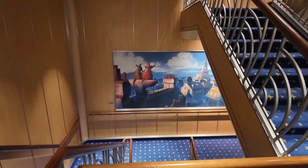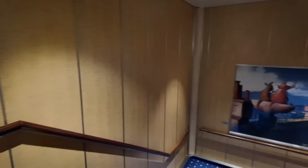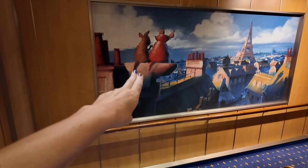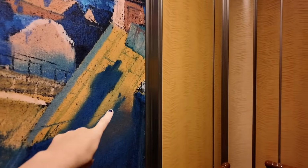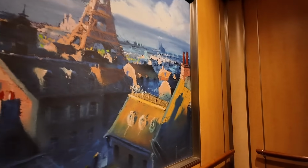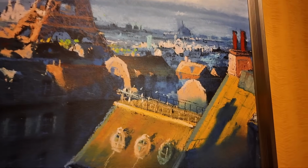And then the same with this. So this is a painting of Ratatouille and it shows that you're coming up to Remy, which is just down there on the right. But what she showed us about this painting, which I'd never seen before, is that the shadows of the two rats are actually Walt and Mickey. How clever is that? I never noticed that before. So Emile and Remy up here, their shadows are Walt and Mickey over Paris. That is so clever. I did not realise that.